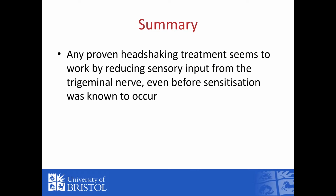And any proven head shaking treatment seems to work by reducing sensory input from the trigeminal nerve, and that was even before sensitization was known to occur, and we haven't known about that for very long at all. And anything that has worked, even if it was just tried to see just in case, or tried for a different reason or the wrong reason, perhaps like a Nosenet that was initially tried to see if it would stop pollen going up the nose, seems to work by reducing some sensation from that nerve, or at least sensory input to the brain.